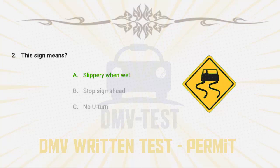A. Slippery when wet. All roads are slippery and dangerous when wet. This sign warns of conditions that can cause a driver to lose control of a car. A driver should slow down when coming upon wet pavement because it takes longer to stop.